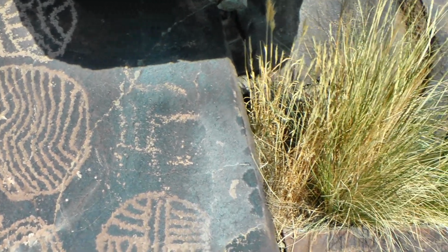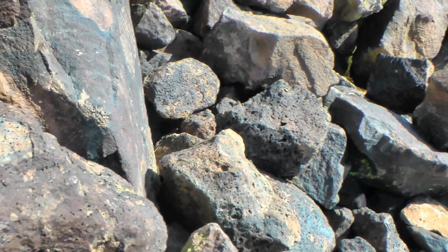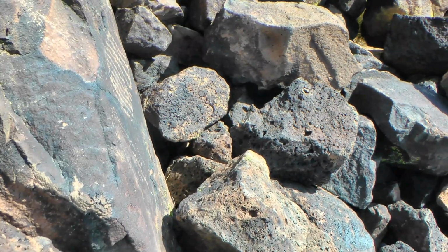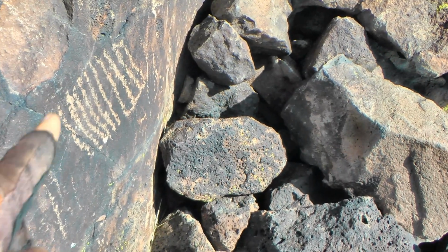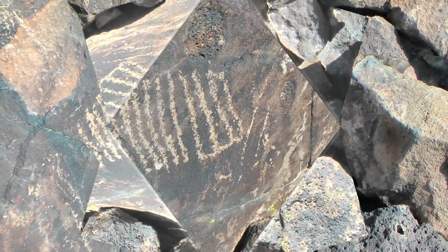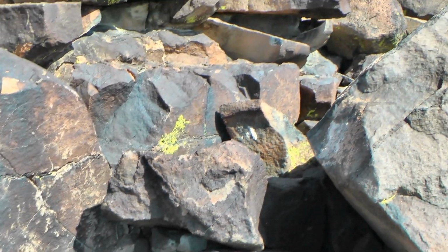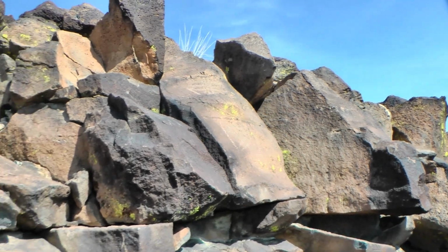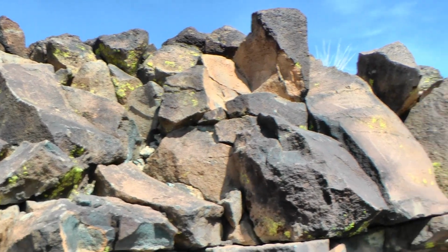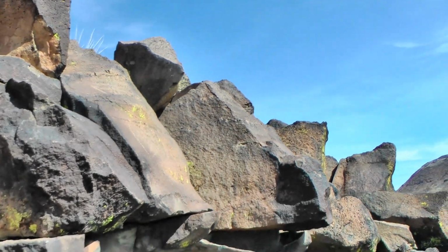So what we'll do is we'll follow this boulder over here, and I see another series right over here. Right over here, can you see this? Right over here there's some. So that's a better view. And I think I see a series up there. They're very faded. I mean, those are very old. So let's take a walk up there and we'll see what they look like.